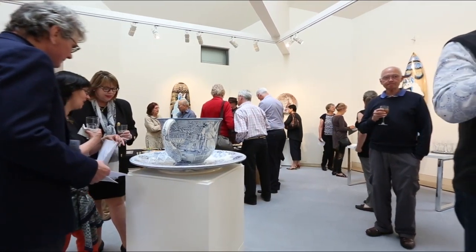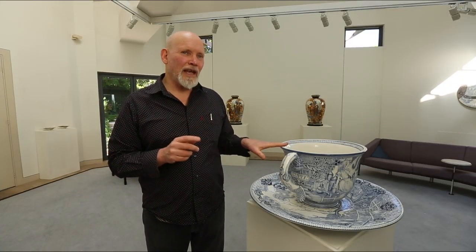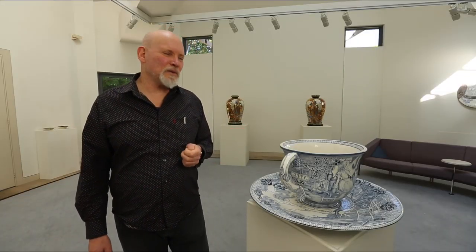But you're right, you flip this big cup over, if you've got a couple of people strong enough to do that, and underneath the handle there's a little reserve, and written in there, in that tiny little inaccessible point on the handle, is "get a grip." There are all those little puns and playful things about it all.